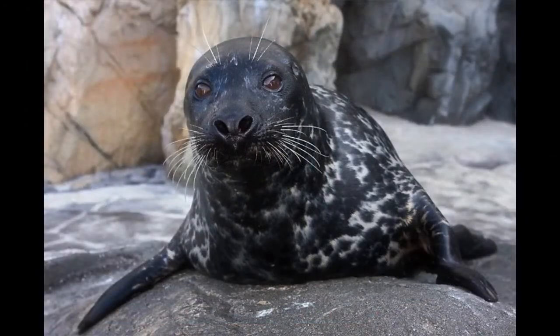Now here we have a very cute seal, and this is a harbor seal. So what do you notice on our harbor seal? I'll just give you a minute. If you want to bring in some observations, we'd love to hear from you. And it looks like we do have some questions that are popping up. So as you make your observations, I'll get to some of these questions and comments.